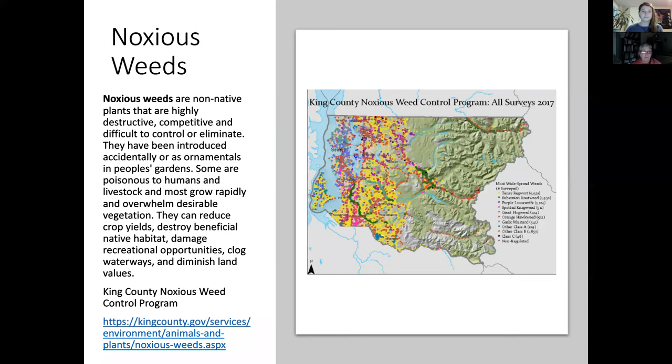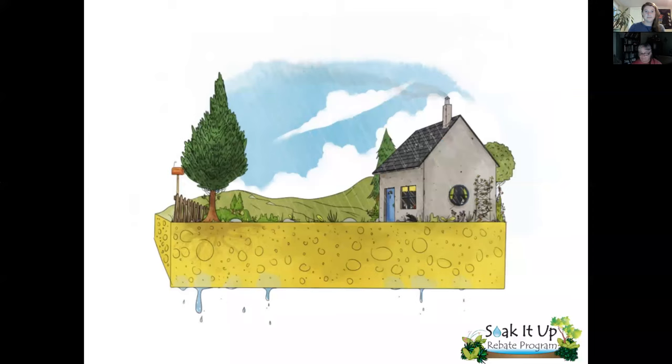All right, I just wanted to give a little bit of background as to why the surface water utility is hosting this class and why we're interested in promoting the removal of invasive species throughout the city. For those of you that aren't familiar with surface water, we're talking about all of our natural waterways in the city: streams, lakes, and Puget Sound included.